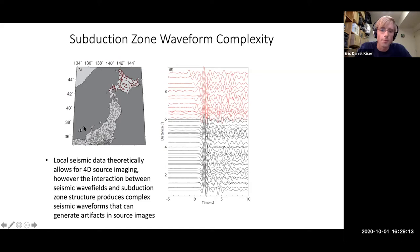This was several years ago, and this is a very small earthquake, so it's not really notable. But the reason why I'm showing this is because this small earthquake actually produces very complicated waveforms recorded at the HiNet array. So here are waveforms aligned on what should be the first arriving P waves, and you see this main phase come in here, but you also see a lot of complexity. You see energy arriving before the main phase, and quite a bit of energy arriving after the main phase.